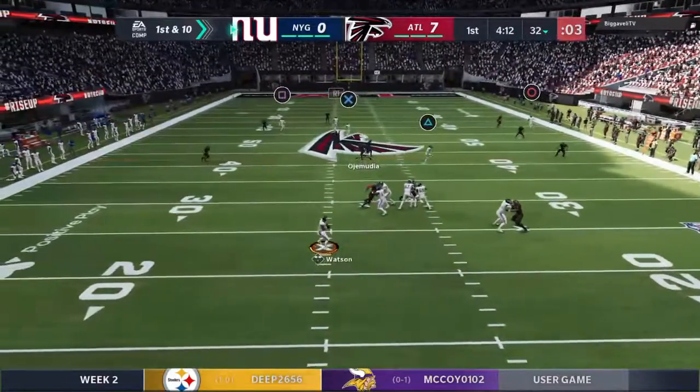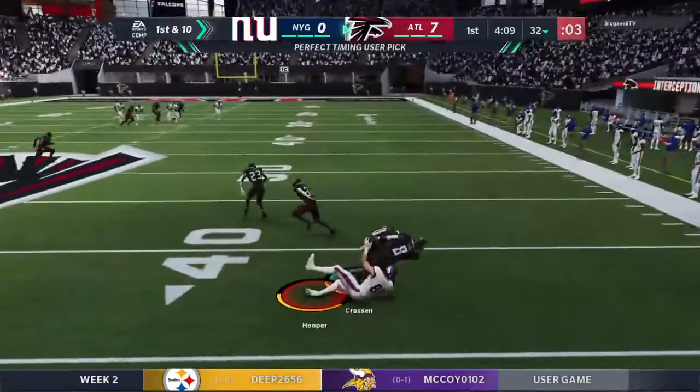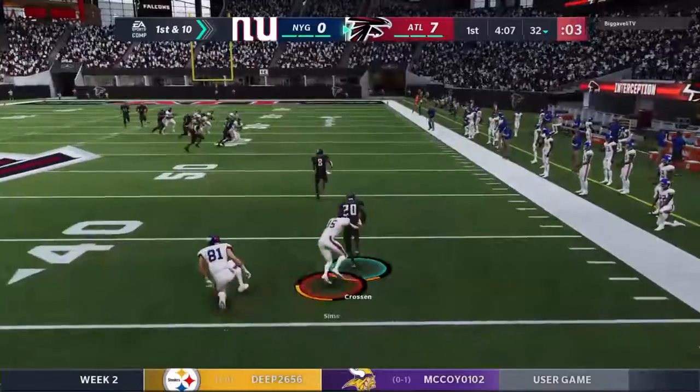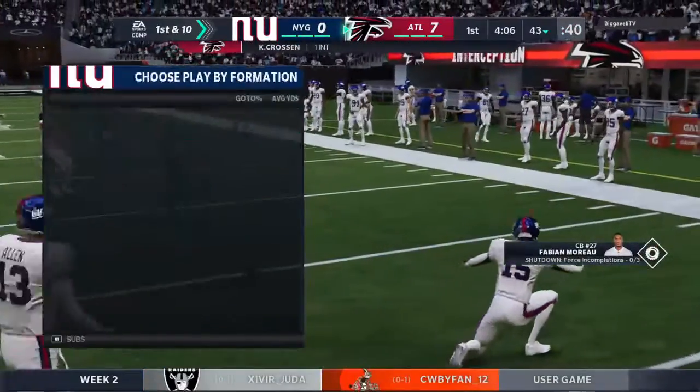Down, it's Watson. And he'll take a shot here for Hooper. Come on, man. And he's able to get it back here to the 43-yard line.